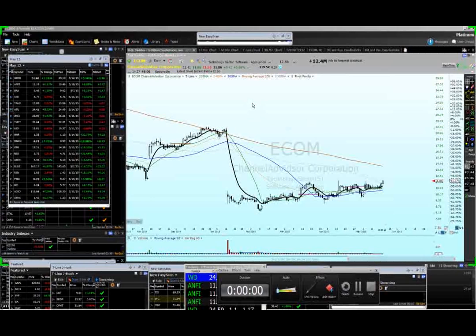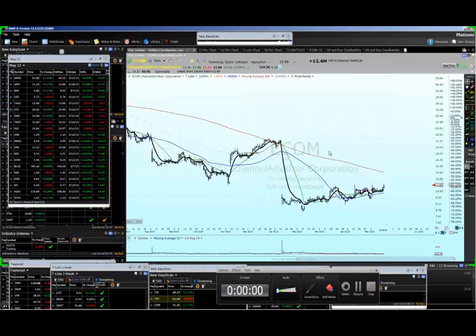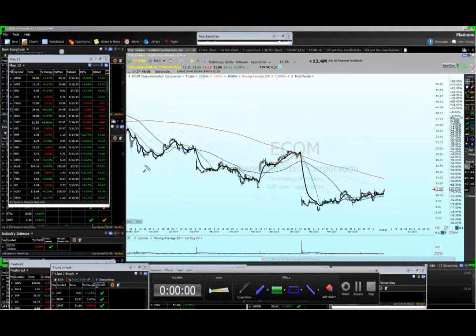let's go here. I have ecom up, and I want to take a look at ecom because this right now is set up for a buy here. And what the rounded bottom breakout is, let me shrink my screen up a little bit, we're looking for a definite downtrend, absolute downtrend here, and then we're looking for some basing, and then we're looking for this chart to start turning up.